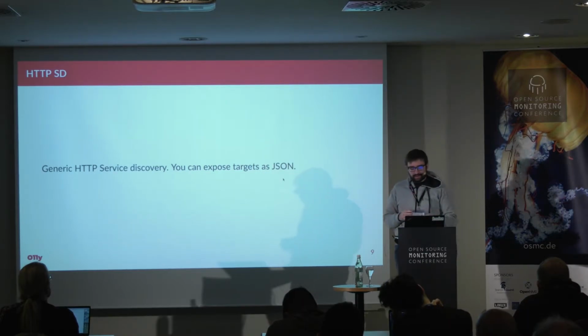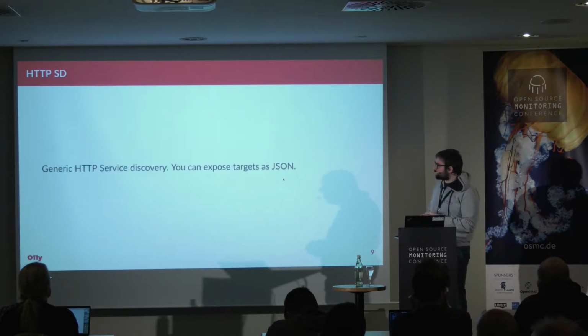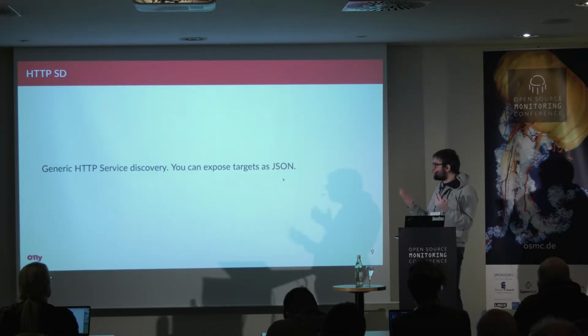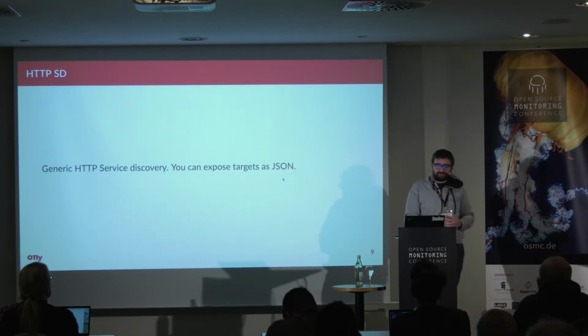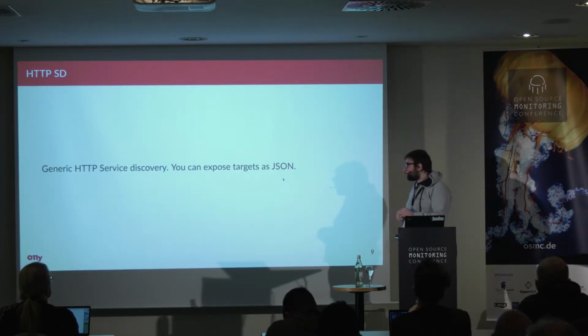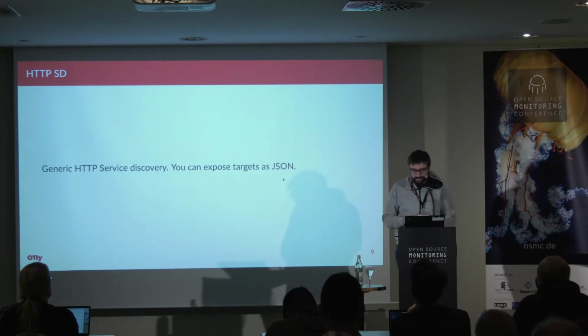So that's something really interesting for Prometheus and for the communities out there that don't have the chance to have a native Golang implementation, or even if you want to integrate Prometheus with your proprietary CMDB that you have in-house, you can also now do that with that API.